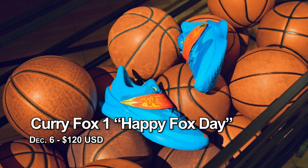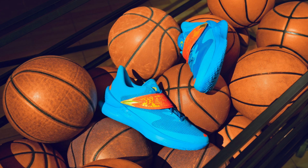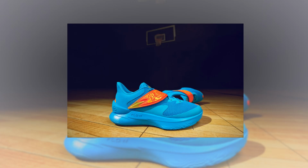Still December 6th, how about a brand new signature shoe for De'Aaron Fox? He scored 109 points in 2 consecutive games last week with a 60 piece. And the Fox 1 is basically the Curry 1 low Protro. Same flow outsole and traction pattern. The overall shape of it and everything, except they added a strap, but that strap's got a really cool foxtail design.